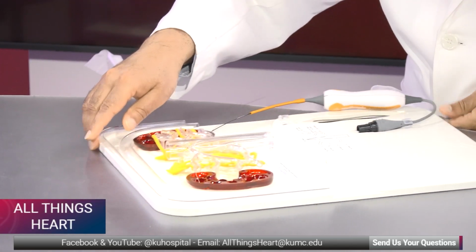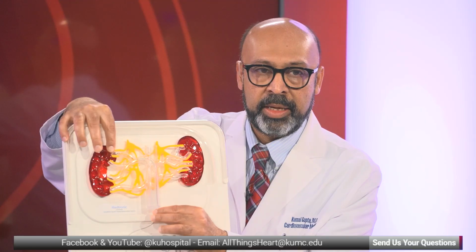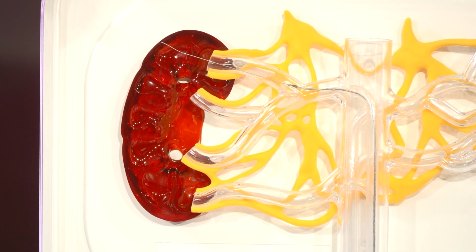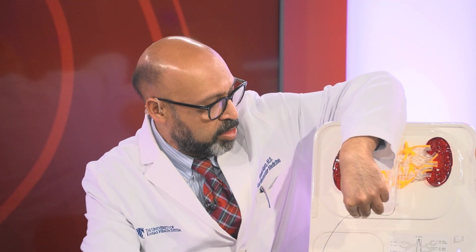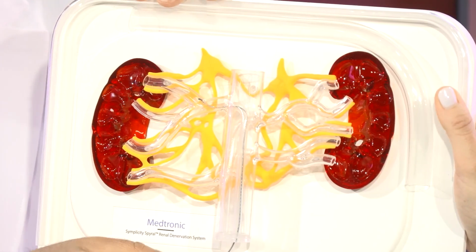So if we can show this here. If you zoom onto this kidney, our catheter is right in there. And then we'll pull the wire back. If you can hold this for me a little bit. And props to the control room for rolling with us on this. So when we pull the wire back, the catheter shapes itself right here.